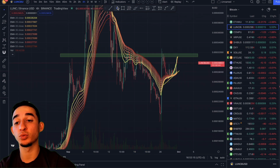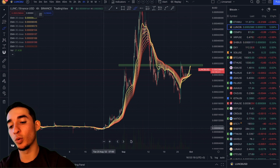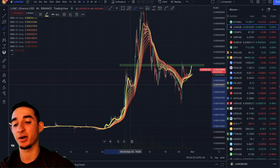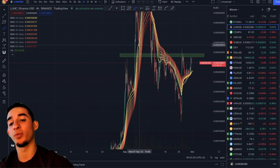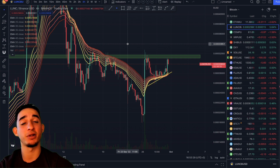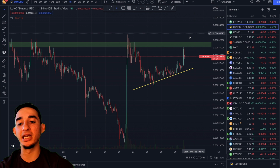And we know what happens when we're above the EMA ribbon. It becomes a nice little support. So when we broke out right here on August 22nd, we came back, rejected, came back, rejected, came back, rejected, and this was always a nice little area for the EMA ribbon to hold us, and things have been looking very good overall.